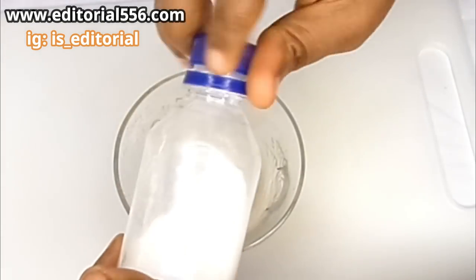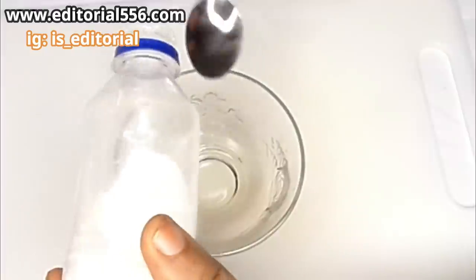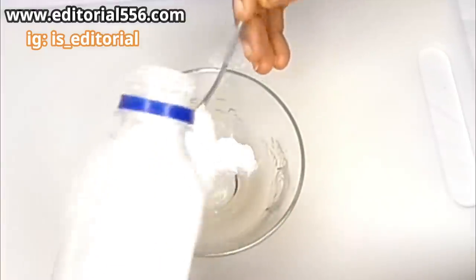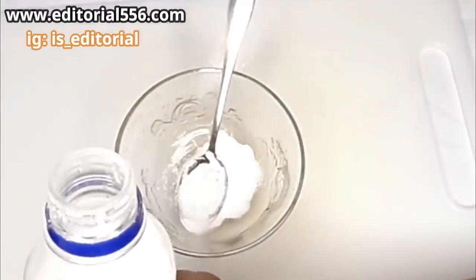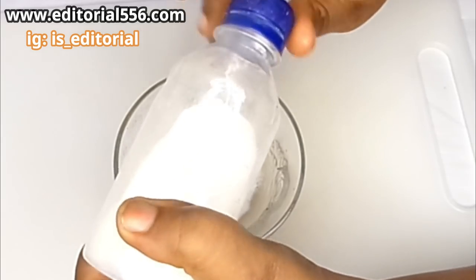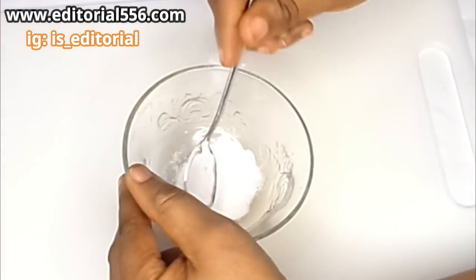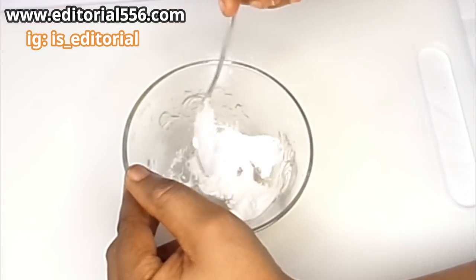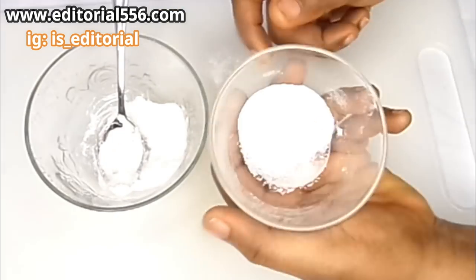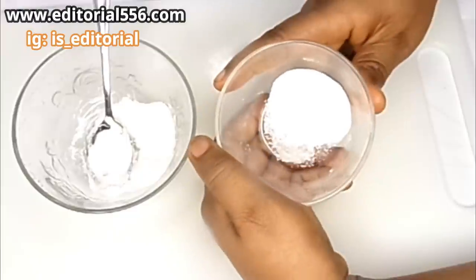So what I'm going to do is put in 1 tablespoon of baking soda into here. I'm equally going to be needing this, and this is salt.